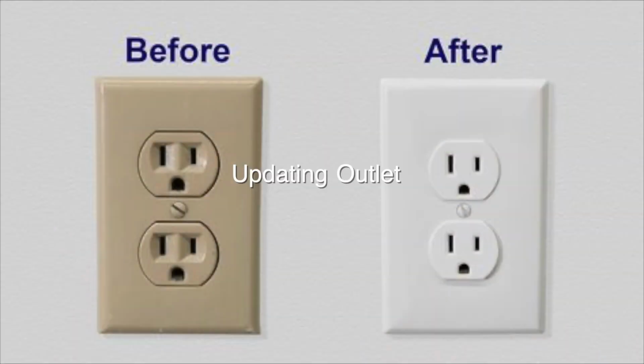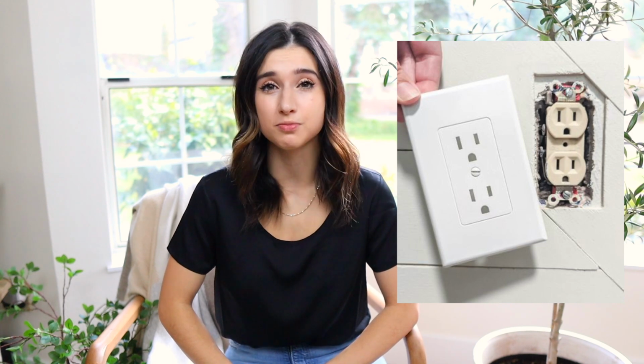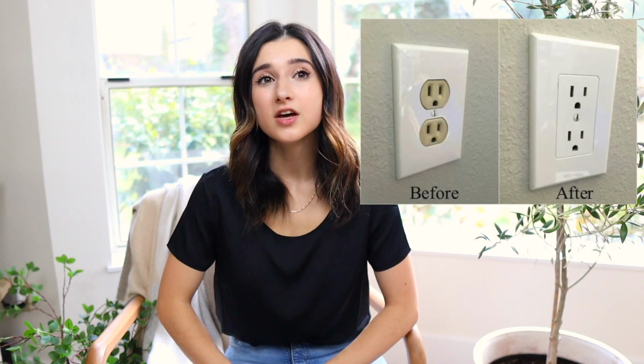The next way is to update your plates on your outlets. So I've heard of people painting them. I can't say if I recommend that or not. I've never done it, so I'm not sure how it holds up, how well it is. Plates are really inexpensive to purchase. I think you can get them for like 50 cents a plate, so they're not that expensive.